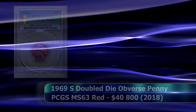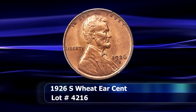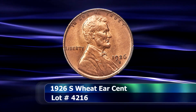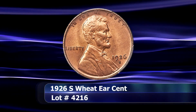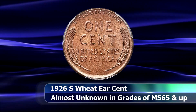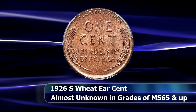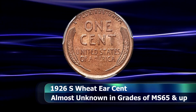$40,800 at the event. While it might be difficult to find a coin to follow on such a high pedigree, this 1926-S cent makes that look fairly easy. As one of the key low mintage issues in the entire series, it is already well known to Lincoln penny collectors. Finding a high-grade 1926-S penny with full red luster is an exceedingly difficult task.